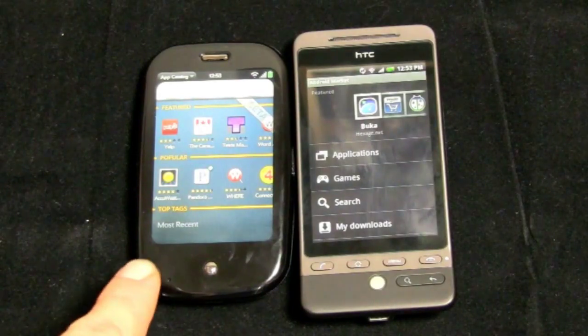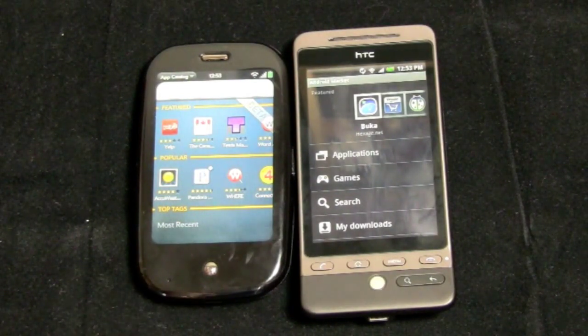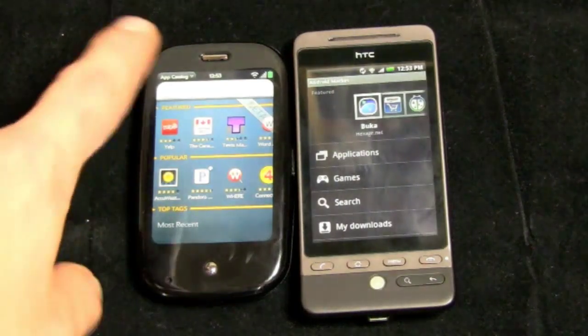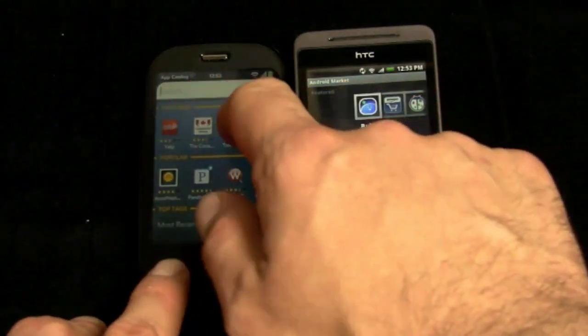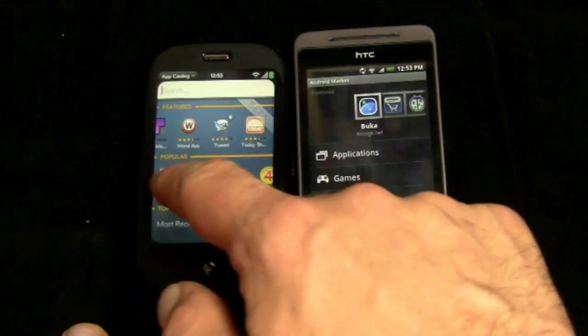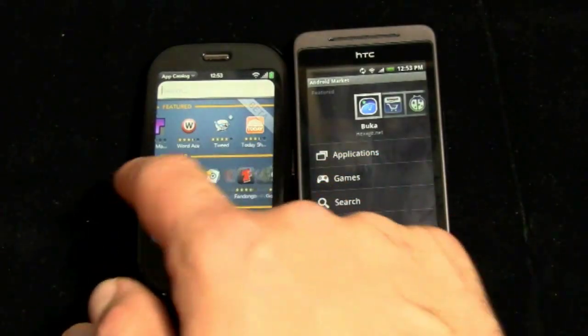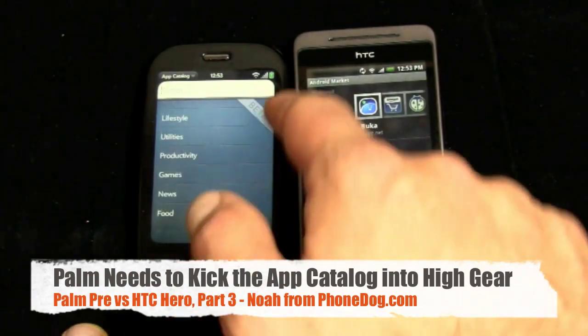The Palm WebOS is just a terrific mobile operating system, has a lot going for it. The multitasking is great. The user interface is beautiful and easy to use and fun. There are not very many apps. The app catalog is still in beta. There are like 30-some apps for it. Frankly, I'm not all that taken with that many of them. Some of them are kind of cool, but there aren't that many yet. And it's still in beta.